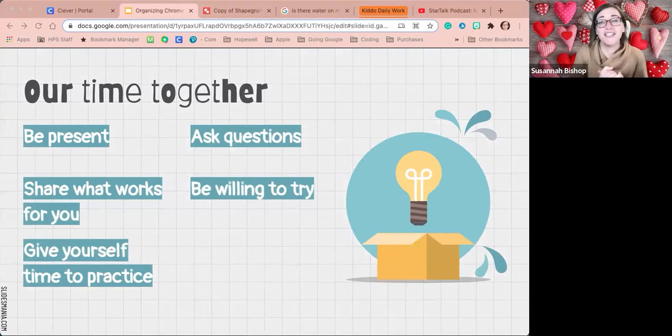Give yourself this time to learn and do something for yourself. Share what works for you. There are so many ways to do things in Google. So if you found a way that works for you that's not what I have shared, please share with us so we can learn that as well, because Google makes it so there's like 50 ways to do just about anything, which you probably have seen anytime in Google. Give yourself time to practice while we're here together, and then also on your own.